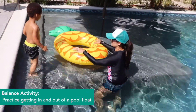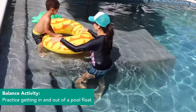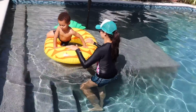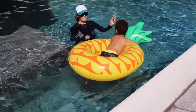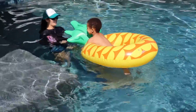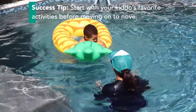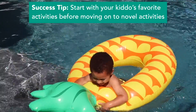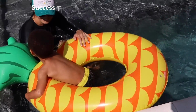Practicing having your little one climb inside of a pool float is great for not only balance and coordination skills, but also problem-solving skills. And you can see that by this age, it's relatively easy to maintain balance on one foot while moving into the float. A quick tip for you parents who might have a kiddo who's shy around the pool or more timid during water play, start with an activity that they really prefer and want to do. This is really going to go a long way in motivating them for newer activities later on.